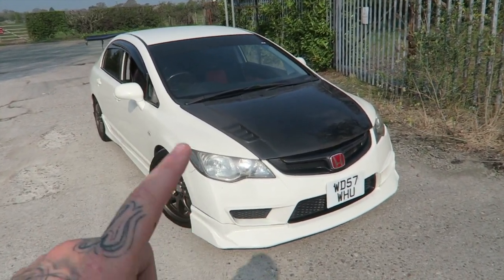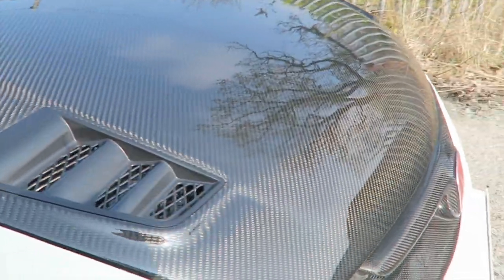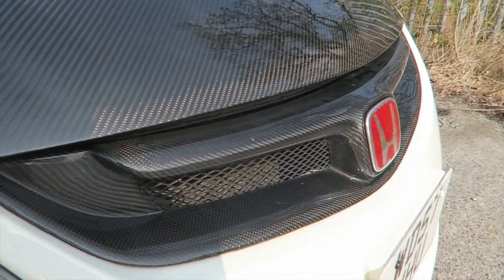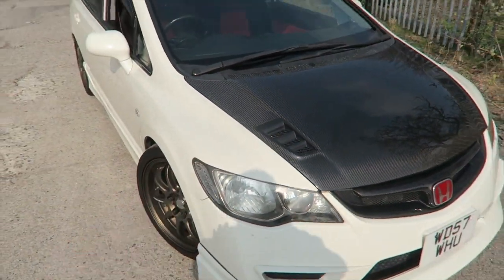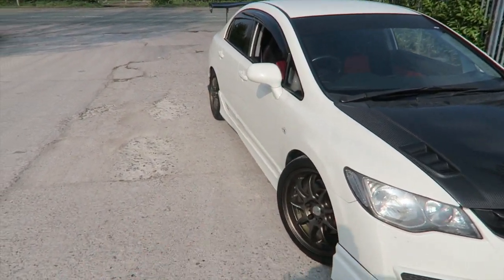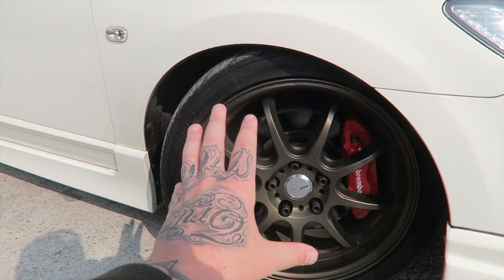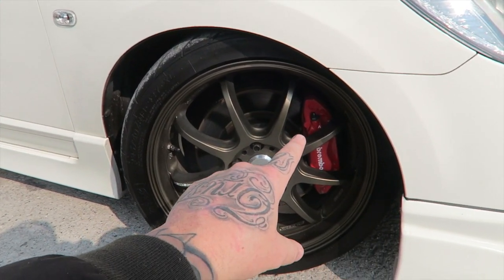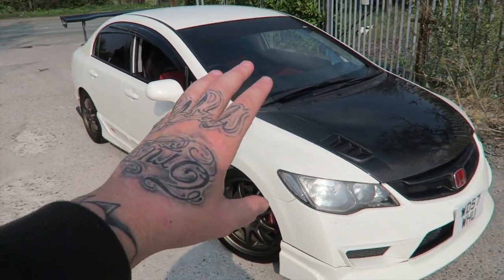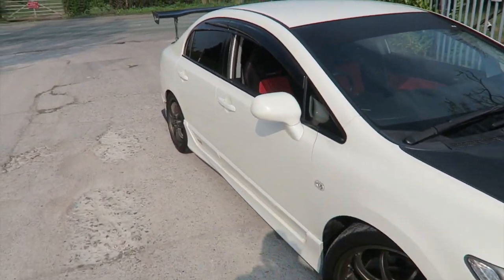But going through this one, it has a carbon fibre bonnet just up here with vents in it, and I love the carbon weave coming up into this grille at the front, obviously with the Championship White paint job. Looks so good. Coming down to these Work Emotion wheels in a copper bronze with the red Brembo brake calipers behind. Such a JDM feel going on here with the carbon, the white, those coloured wheels with the red brake calipers.